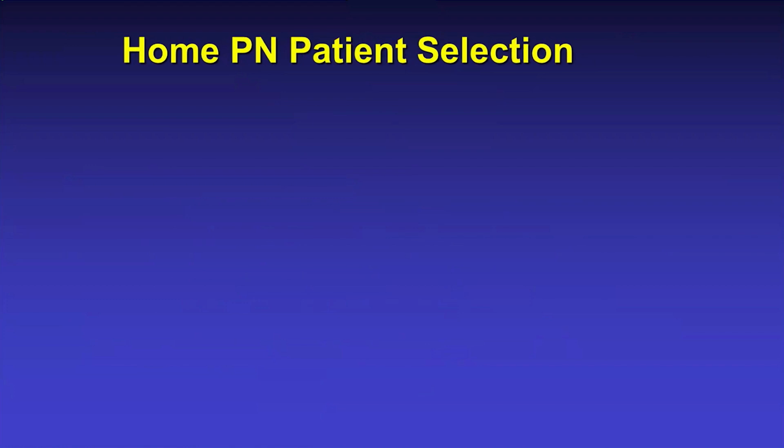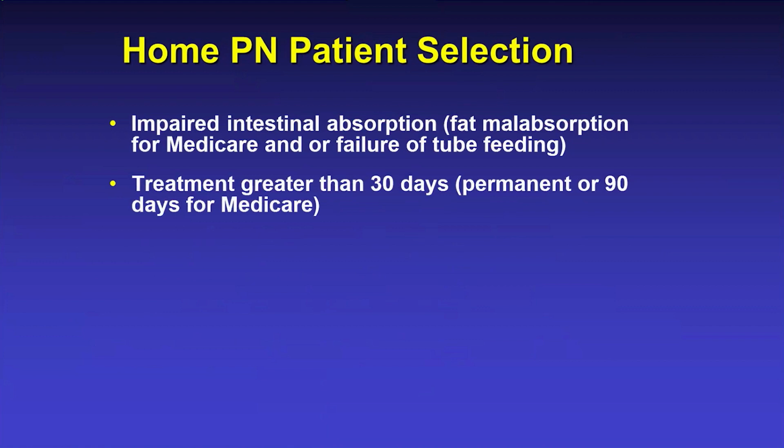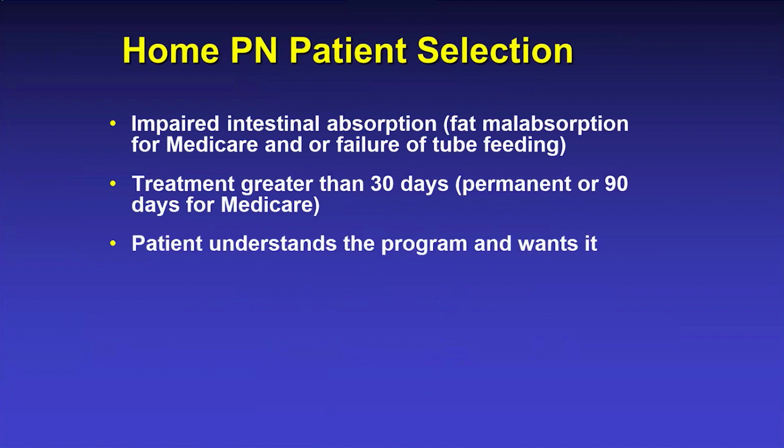If the patient has intestinal failure and requires home parenteral nutrition supplementation, it's important to identify that the patient has impaired intestinal absorption as demonstrated by fat malabsorption or failure of tube feeding for the purposes of Medicare approval for home parenteral nutrition. The treatment should be needed for greater than 30 days, or for Medicare purposes is considered permanent if it's required for at least 90 days.